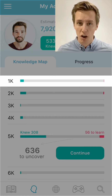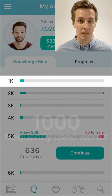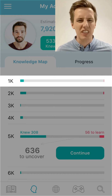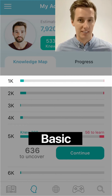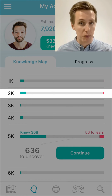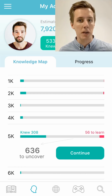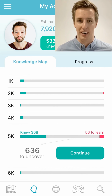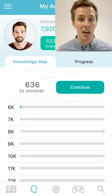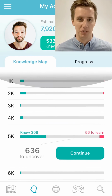The top one represents the 1,000 most frequently used words in English. These are also the easiest ones because they're the most essential and basic words. The second box shows the second 1,000 most frequently used words, and so on. These words are still relatively easy and common, but slightly more difficult than the top range. The list goes on, with every range getting more difficult and the words being less frequently used.